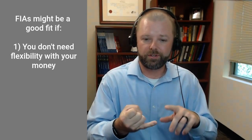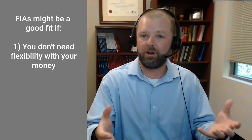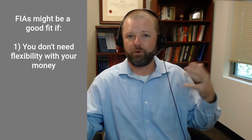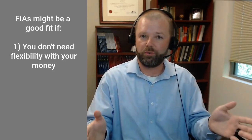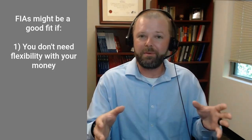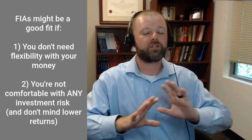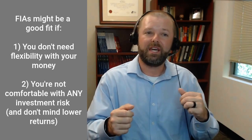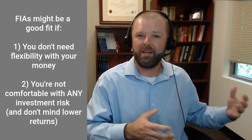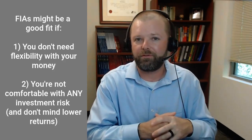If you're someone who is comfortable giving up the flexibility that you have with your cash, with your savings for a long period of time, you're comfortable handing that over to the insurance company in exchange for some form of growth that has no risk, that has that downside protection, maybe it can be a good fit. You need to be aware that you are not going to get market returns. If you're not comfortable taking market risk whatsoever, this could be a good fit. If you're comfortable just taking a little bit of market risk, you're probably much better off investing your money either on your own or with the help of a professional in a conservatively allocated portfolio.